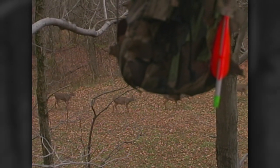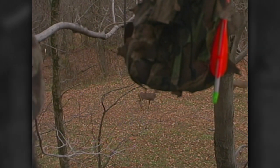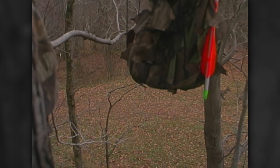One thing to keep in mind when hunting hill country, ridge tops are a very good place to hunt because you can count on the wind. If you have a west wind and you're on one of these oak ridges, you're going to get a west wind. Your scent's going to travel out over the mountain and probably not affect your hunting area.